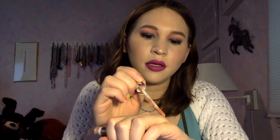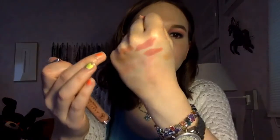So this is the first one. This one is called Naked. And this one's more of a peachy kind of nude color, but it's really pretty. And that's what it looks like right there. It's a really perfect peachy nude color.